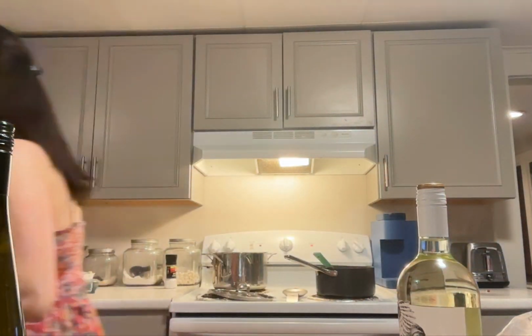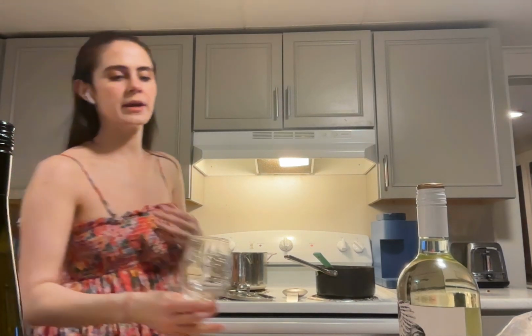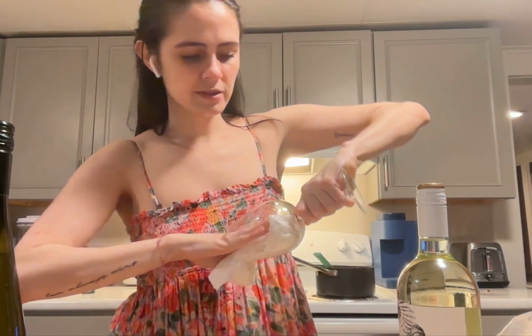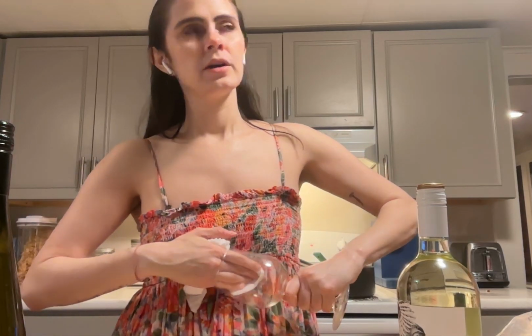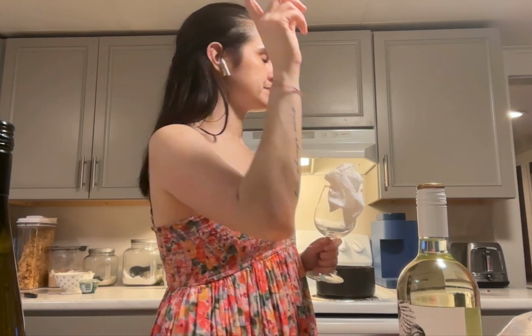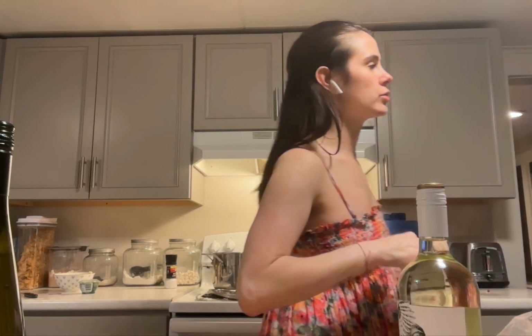I also got a Sauvignon Blanc specifically because I wanted to try my hand at making pesto genovese. There are different ways to make pesto. I was going to say Genovia, like from Princess Diaries, because of Genovese, but it's not. There's pesto Genovese. Alexa, what are the origins of pesto genovese?